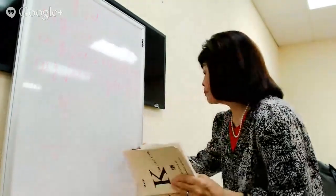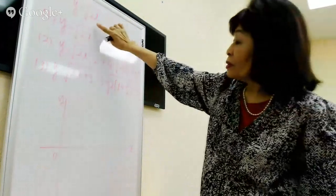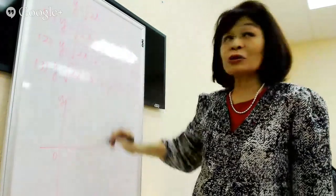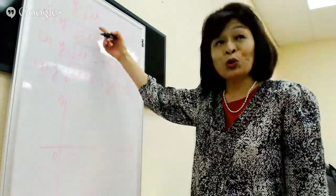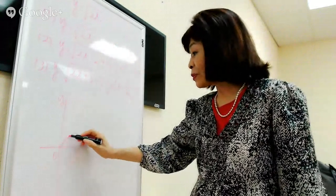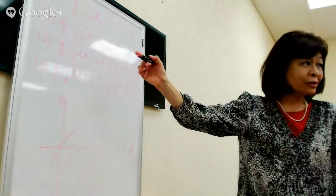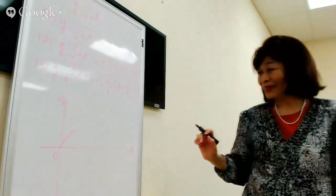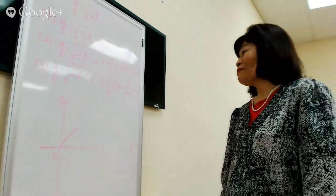O, y, x. The original graph, the parent graph, is y equals root 2x. If x equals 0, y is 0. If x equals 1, y is square root 2, 1.4 something, not easy. If x equals 2, then y is 2. Next one, not easy. 9 doesn't work, so that's like 8, 16. 4. 8 goes to 4.